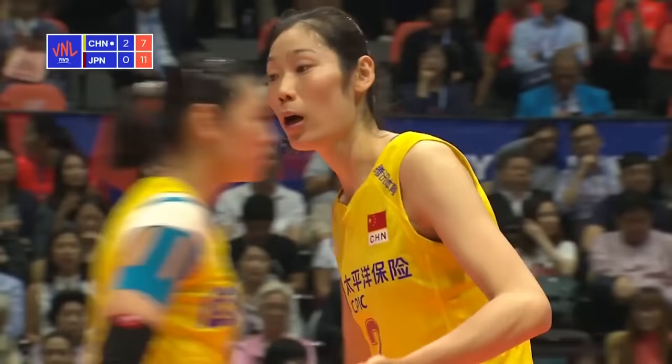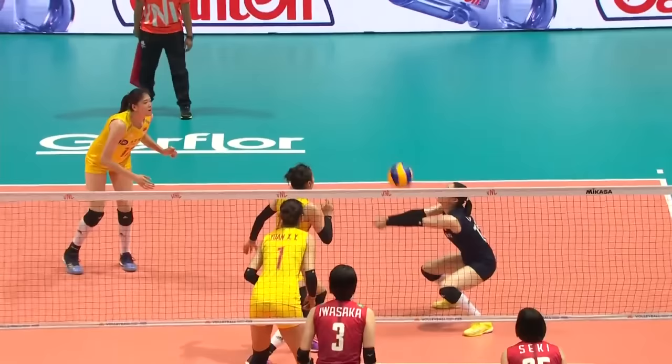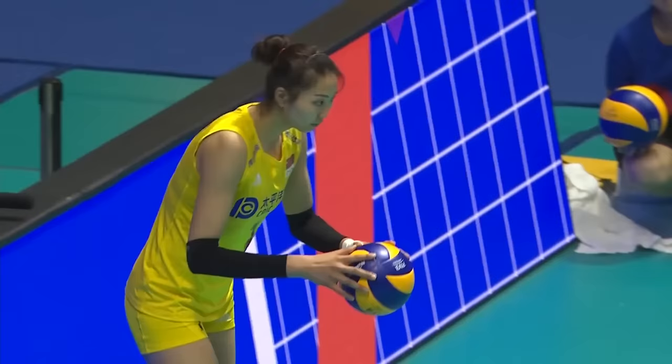Japan contributing a huge amount to that one as well, and they were a little unlucky in the end not to win it. That is a huge hit. Look at that pickup from Akutagawa. A couple of decent defensive plays as well from China to keep them in it, until at last Zhu Ting reaching high enough to go over the Japanese block. She's brilliant. She's such a great captain.